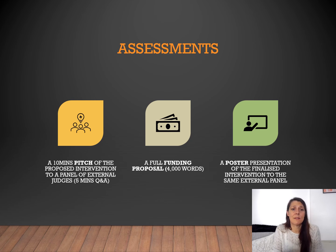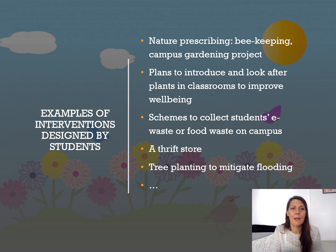The way this is assessed is via an initial 10-minute pitch of the project idea to a panel of external judges, the full 4,000 word proposal, and a poster presentation of the final project proposals to the same panel of judges. Feedback from students is very positive, and we have seen many great detailed proposals developed. Students gain a lot of confidence developing these projects.